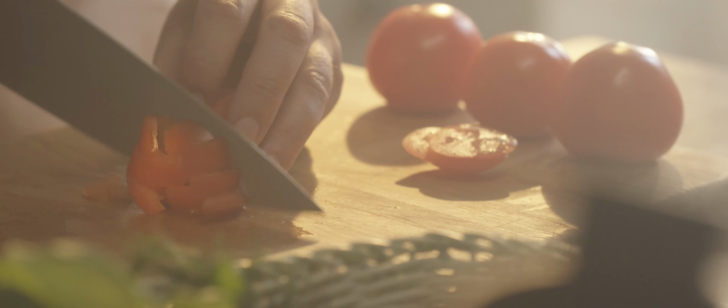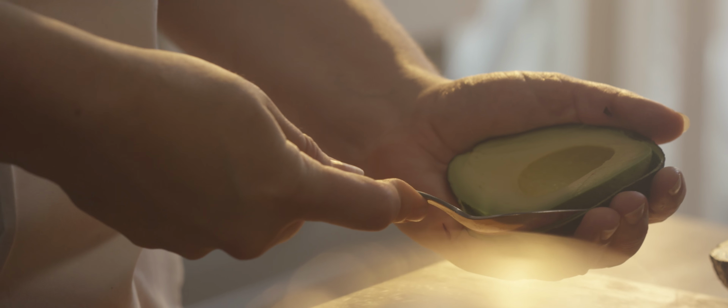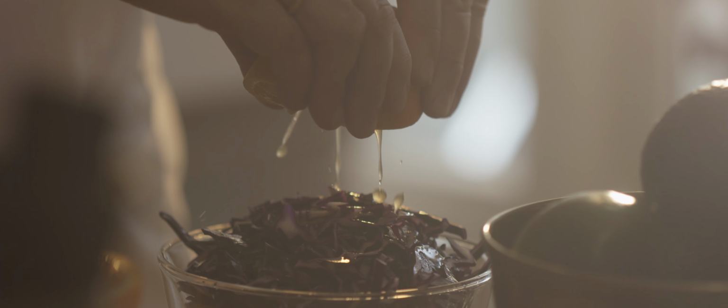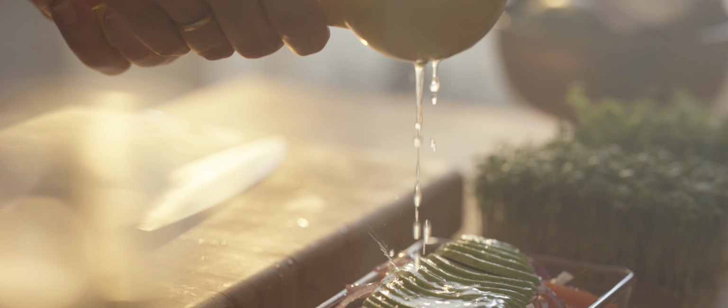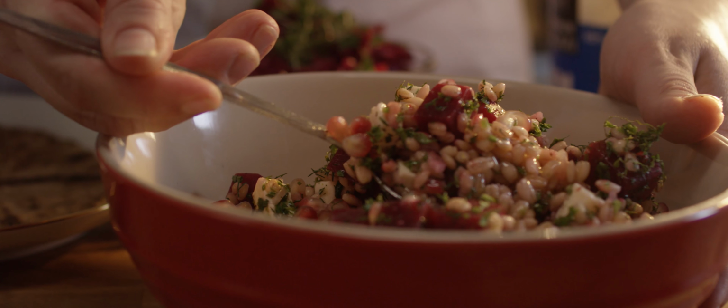I'm using the shoulder cut, which is full of fat, and that makes it super tasty. And because I'm making it taco style, I'm also gonna serve tomato salsa, sour cream and a red beet and barley salad. So it's gonna be a real Icelandic taco feast.